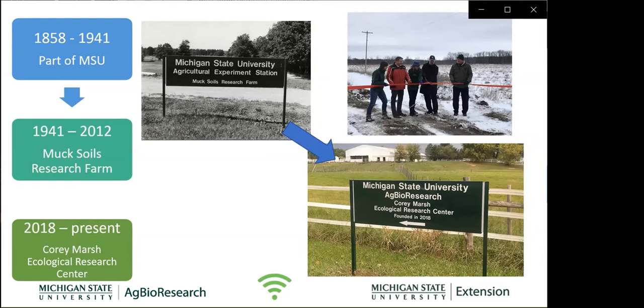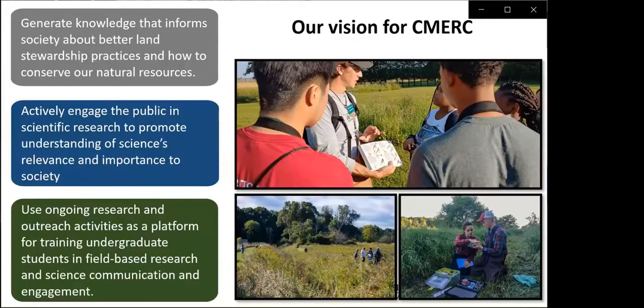and with the support of MSU AgBioResearch and Office of Land Management, we repurposed the property to be an ecological field station. The issues with water that made it a challenge for muck soil research are ideal for studying wetland ecosystems. In fact, unused muck farms across the United States are commonly reclaimed and the wetlands restored.